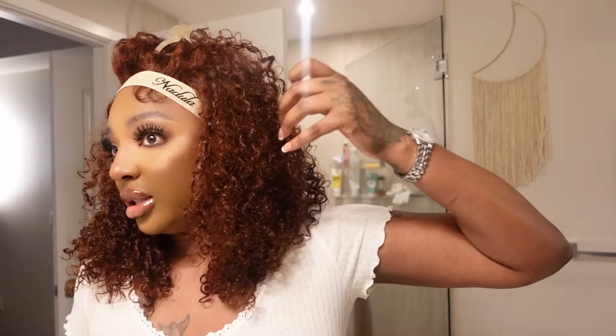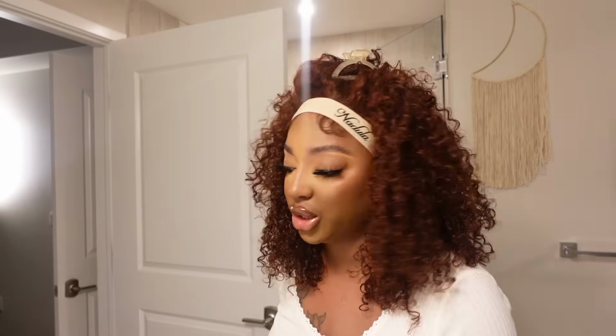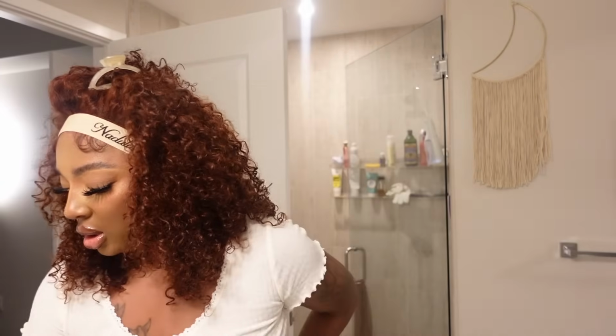Super soft. And get into the curl. You know what I mean? It's cute. But yeah, I'm gonna let this sit for a little bit, and then while that's sitting, I'm gonna go gather up my stuff and make sure everything is together.